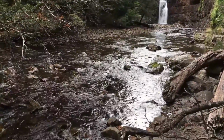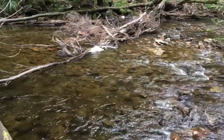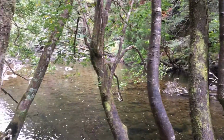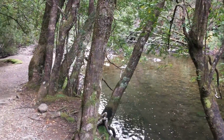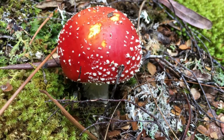You can also go up to the higher area to the top of the falls. You can see the water before it hits the falls. It's actually nothing spectacular, so I recommend you just go straight down the hill to the path to the left where it branches off. There's another mushroom we found in that mossy area.